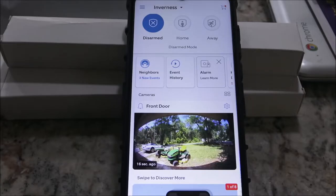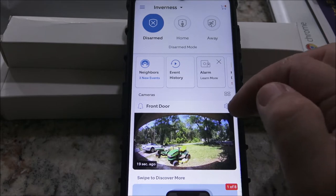Okay, so the first experiment I'm going to show you on my phone, the app, and I'll show you the difference between what it picks up and what it doesn't pick up. Right now the only thing I've got it set on is people only, because if not, it would be picking up everything. It would be picking up bugs and birds and raccoons and possums. It's not set up that way. Let me show you.